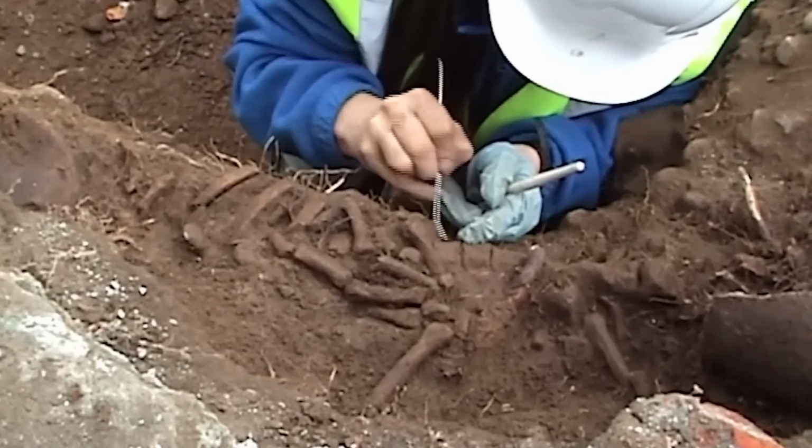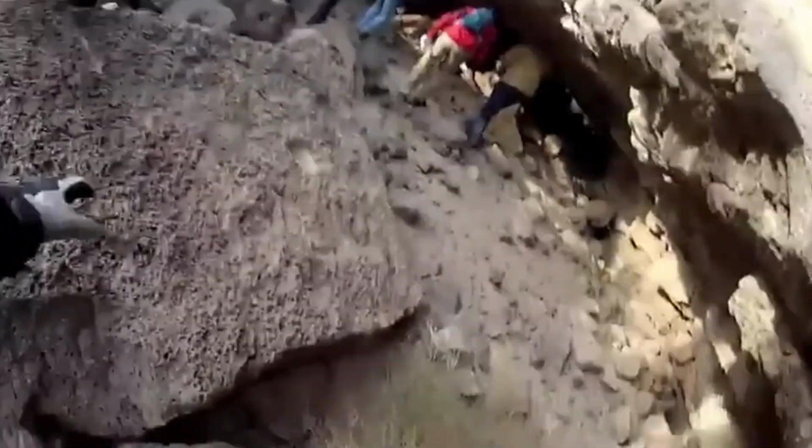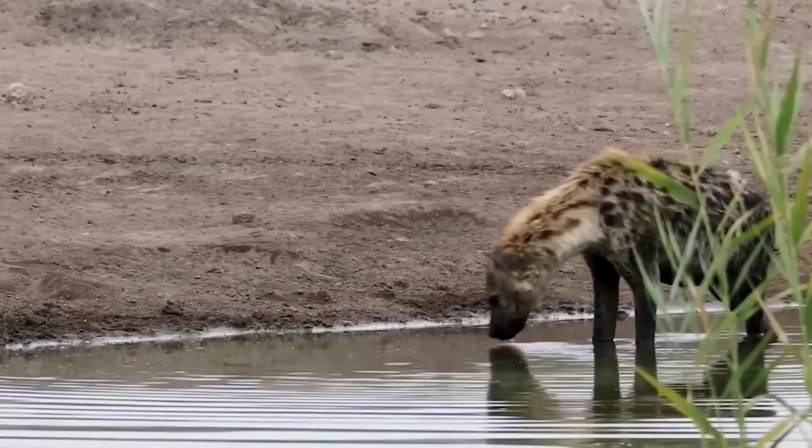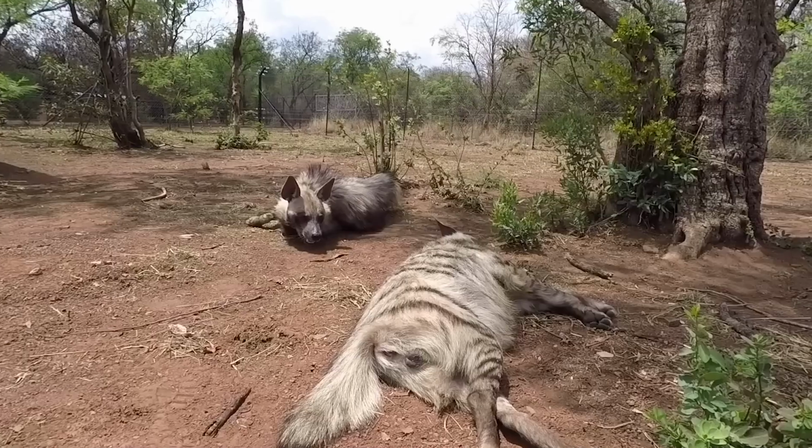Initially, archaeologists weren't able to explain the reason for the origin of these bones, until further excavation revealed remains of an extinct predator species called striped hyenas. These species were the apex predators of their time some 4,000 years ago, who went extinct. These hyenas would bring their prey to this cave before feasting.